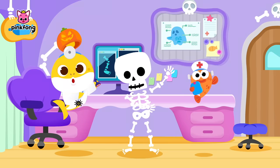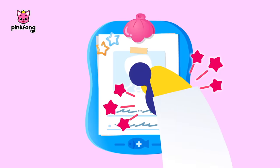Skeleton, now you are strong again, treatment time!